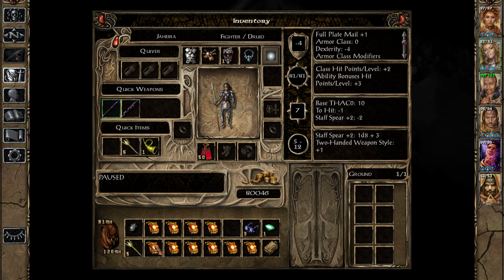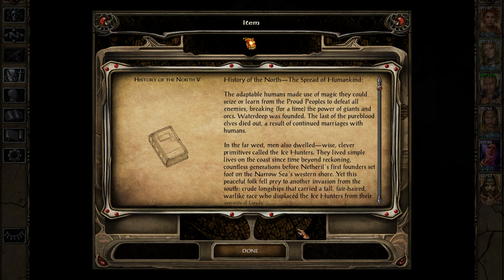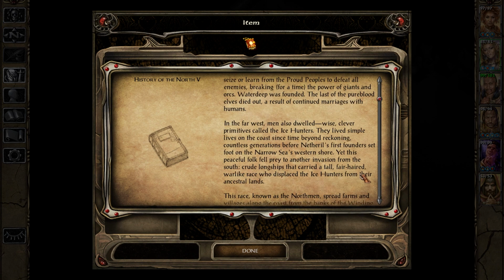Okay, Book 5. The Spread of Humankind. The adaptable humans made use of magic they could seize or learn from the proud peoples to defeat all enemies, breaking, for a time, the power of giants and orcs. Waterdeep was founded. The last of the pure-blood elves died out, a result of continued marriages with humans.